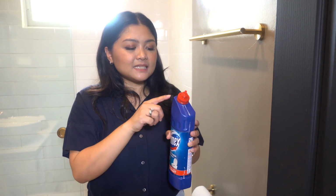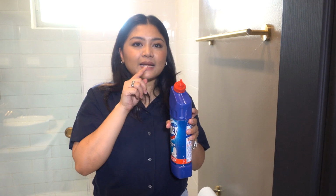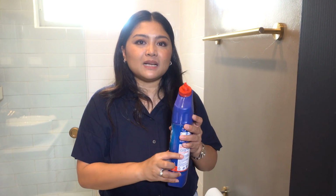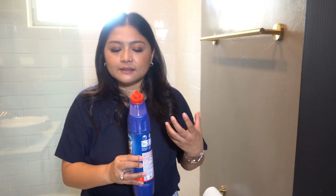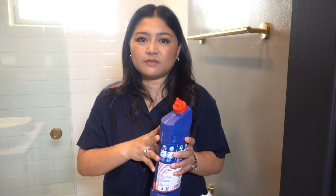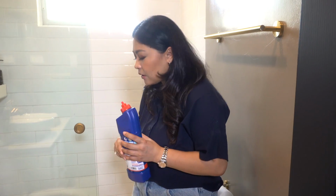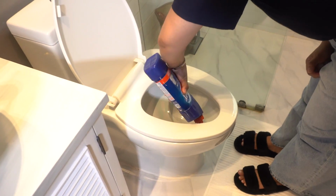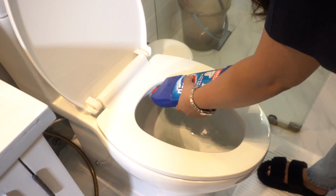And I love that it has this nozzle where you can directly aim kung saan nyo gustong gamitin, diba? So naiwasan na masayang yung cleaning agent and mas directed kung saan talaga yung part na lilinisin nyo. So this is perfect to use, of course, in the toilet. So how you're going to do it, so you just have to squeeze it like that.